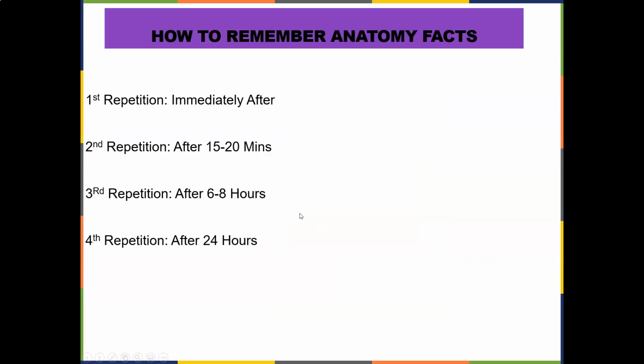Now, how do you remember anatomy facts? Well, let's say immediately after class, you should probably review it. Then you should review it in 15 to 20 minutes. Then you should try to review it in 6 to 8 hours. And then really review it another 24 hours later. And really, this four repetition will guarantee it.